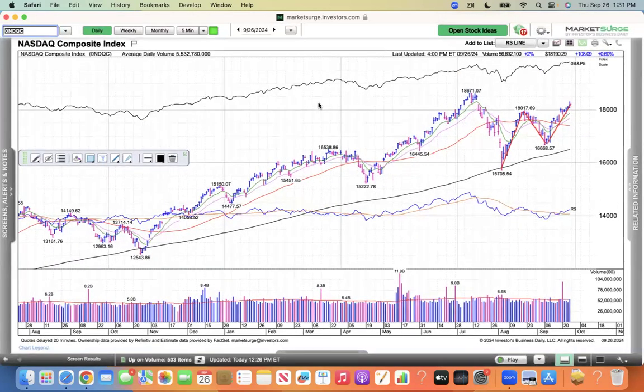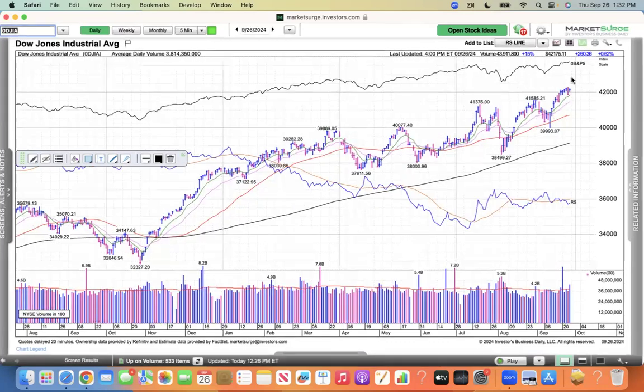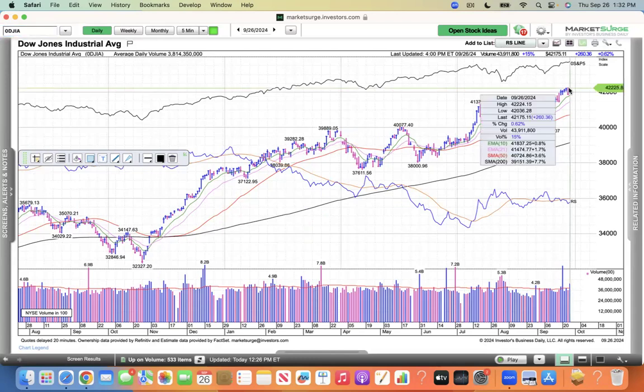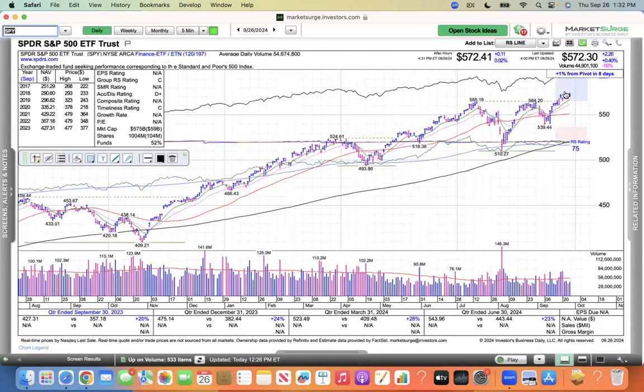So anyway, I'm going to move on to the Dow Jones Industrial Average, because the Dow made a new high yesterday and just had an inside day today, up 260 points. That's very healthy action, trending above its moving averages, 3.6% above the 50 and 1.7% above the 21. So that looks very strong. SPY made a new high today, 574. This is in a power trend.